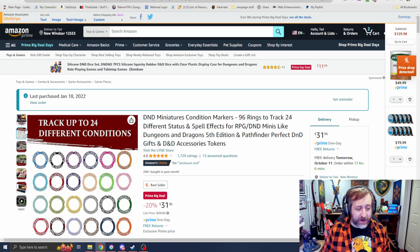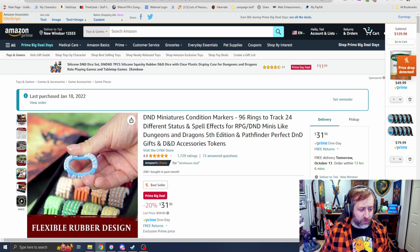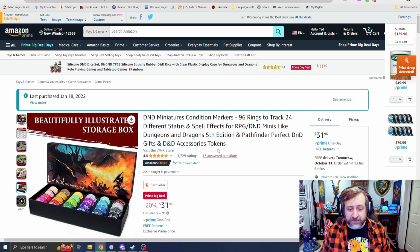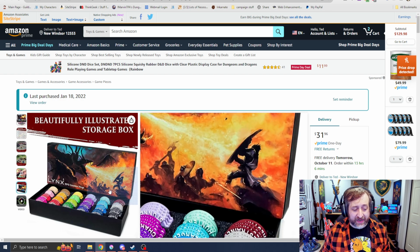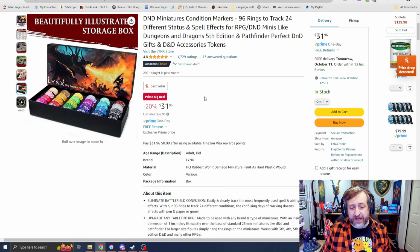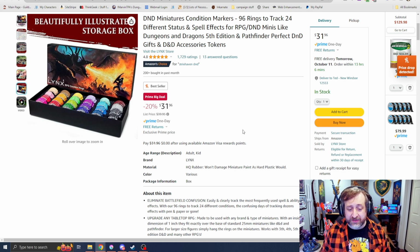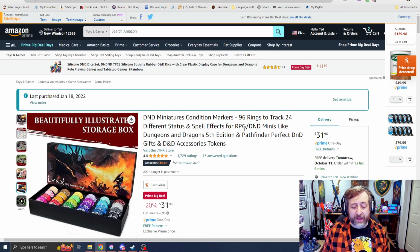Again, these are really great condition rings. You get a whole variety of them to track up to 24 different conditions. You get, I think, 4 of each one. They're a flexible rubber here. I've done a full review of them on the channel. I think they're fantastic. They come in this nice box, as you can see here. They're great for just keeping track of things for yourself as the DM, especially if you're doing actual plays with battle cams. These go a long way. And I've seen other ones. I think these are personally my favorite and the best.